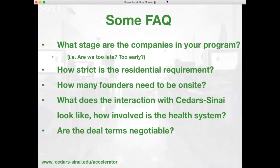So we've now, having run this 3 times, there's a series of questions that often entrepreneurs have at this stage when they're considering whether or not to apply. So we thought we'd just talk directly about those questions and our answers or our thoughts around them. So the first question we typically get is, what stage are companies in your program? Are we too late? Are we too early?